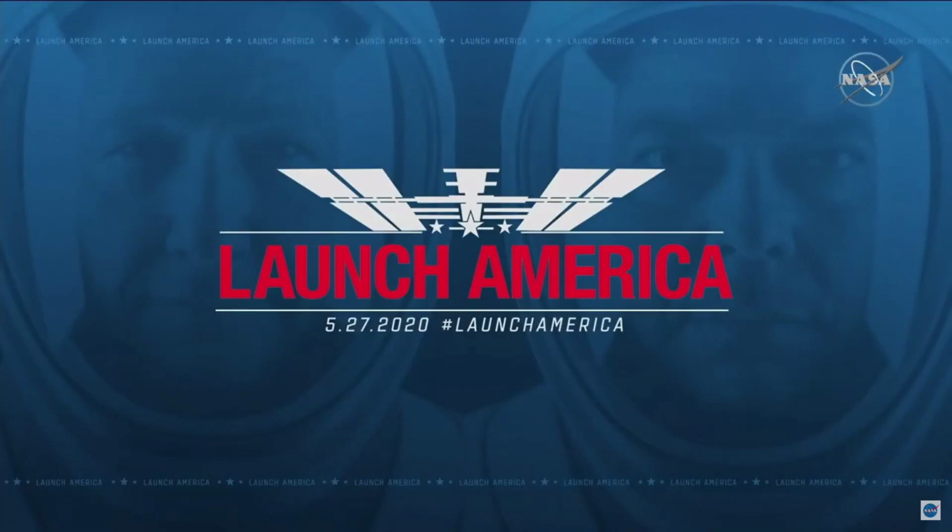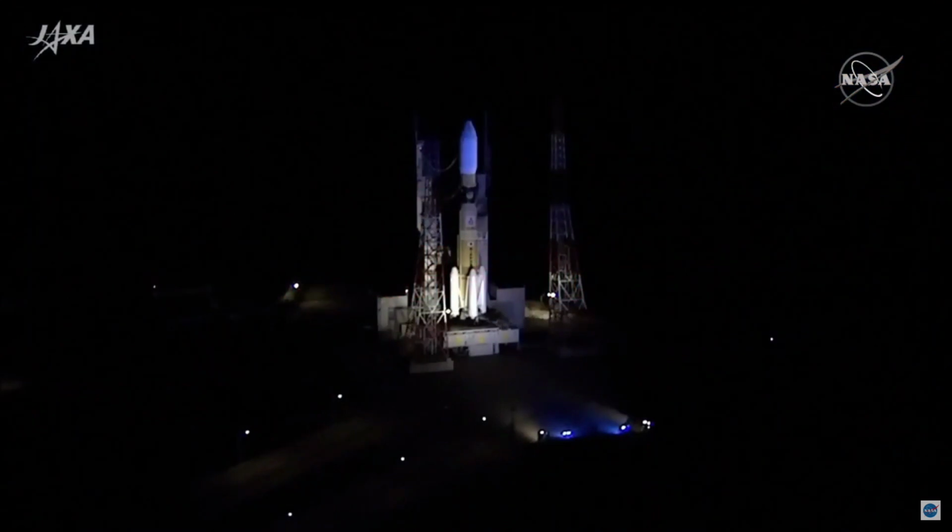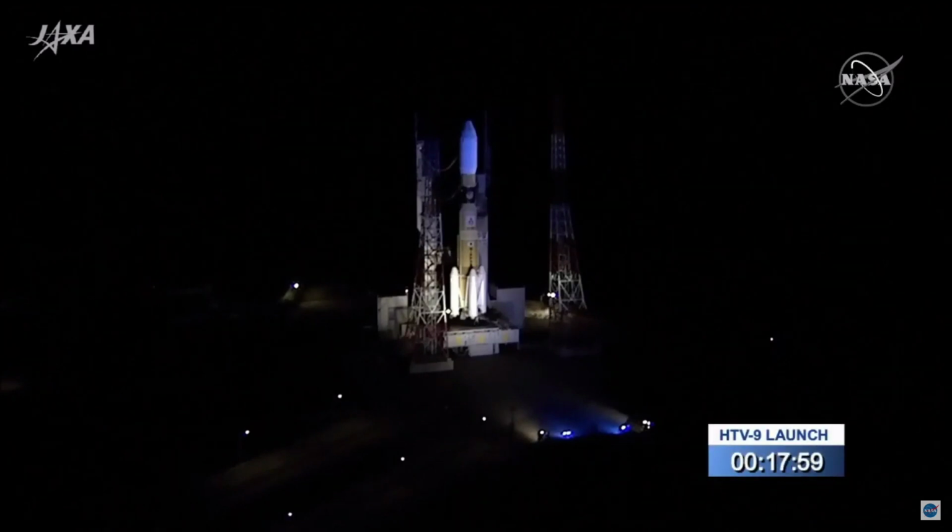The crew again preparing to leave their crew quarters here at the Johnson Space Center and to fly down to the Kennedy Space Center later today for their final preparations. Coming up on the 18-minute mark until launch, everything is in good shape aboard the H-2B as you see it there on the launch pad. This is Launch Pad 2 at the Tanegashima Space Center.